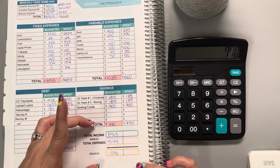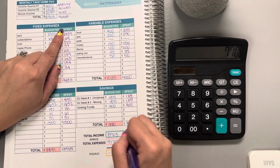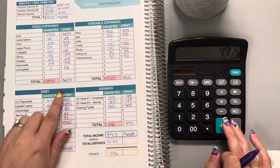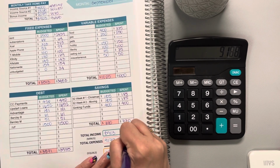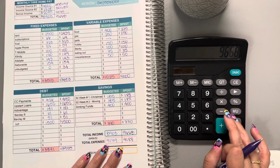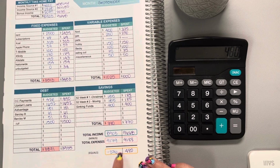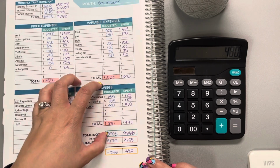Moving down here to see where our total income minus the expenses equals, we have a total income of $9,668. And by adding all of these sections together, we end up getting our expenses. So our expenses were $9,188. When I take the expenses from the income, we ended up with an overage of $480. And as you know, that overage went into our savings towards IVF in the month of September.